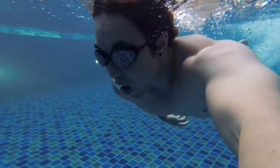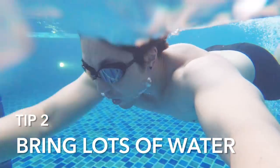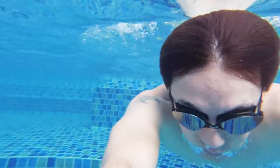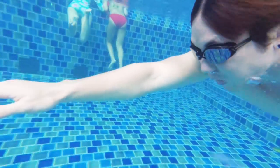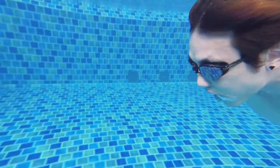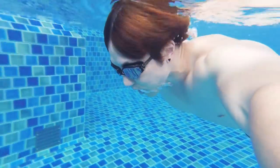Second tip, bring a large bottle of water, okay? Swimming is a workout, okay? So to compare swimming, I would say the closest thing is like running on a treadmill. If you're running on a treadmill for hours, you're gonna get thirsty. You're gonna need breaks. You're gonna need some downtime to chug some water down. So don't drink the tap water that's available at your community pool or nearby. Grab a large bottle, fill it up with filtered water, and bring it to the pool.